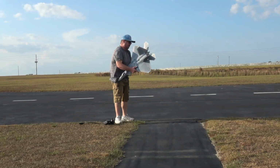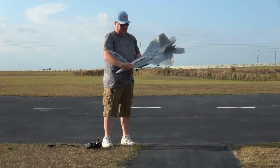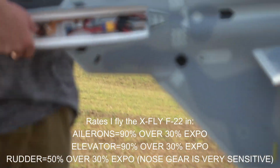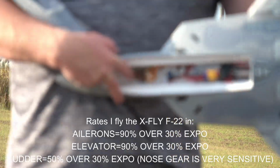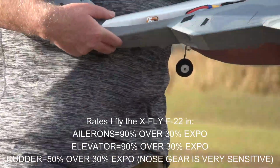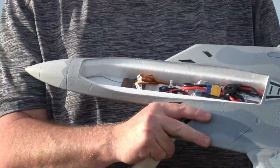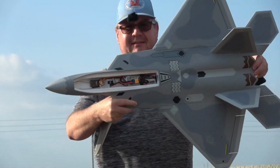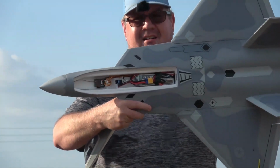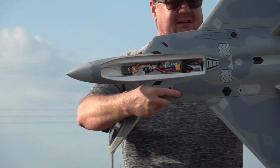All right, let me show you the setup. I will eventually hand launch this thing. It is designed for that. Got an AR-631 up front here. Oh, hold on, honey. Let me come closer to you, if I can, and hold the plane without being blown away. Okay, all right. Try that again. Okay, got the AR-631 up front, and then the entire battery bay.